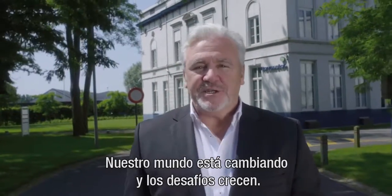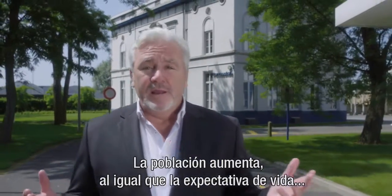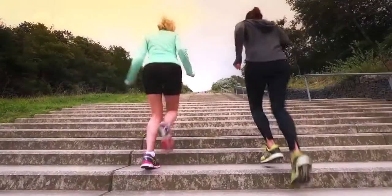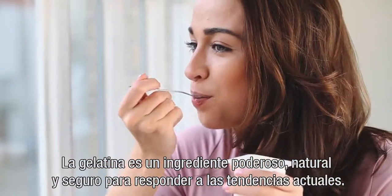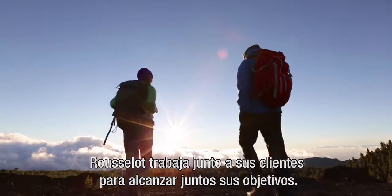Our world is changing and challenges are growing. The population is increasing. Many of us are living longer, and we have higher expectations in health and in food. Gelatin is a powerful, natural, safe ingredient to answer today's trends. Rousselot works with their customers to achieve their goals and to reach further together.